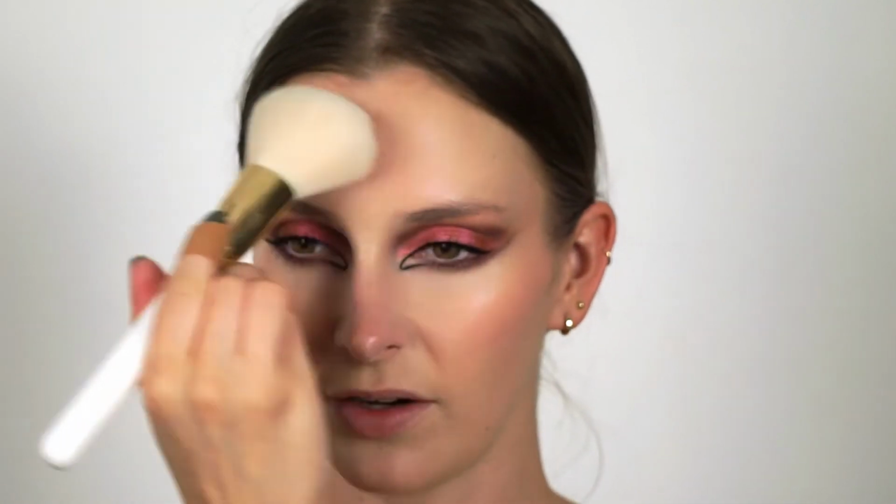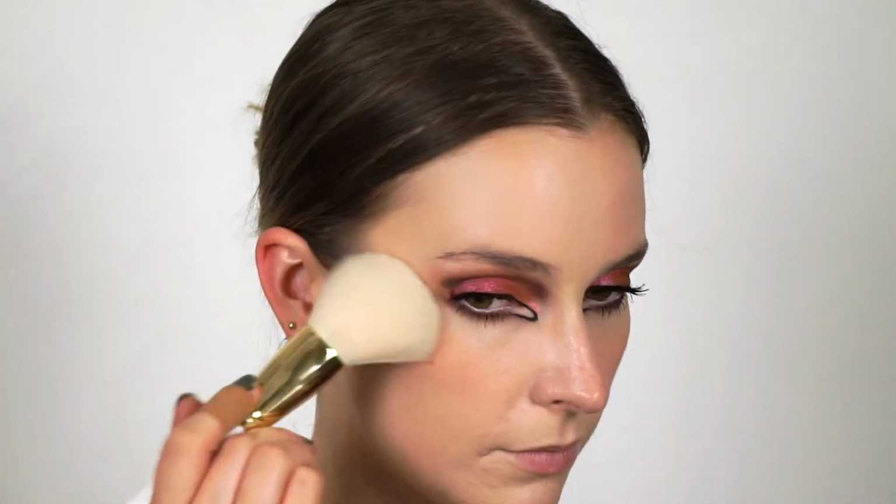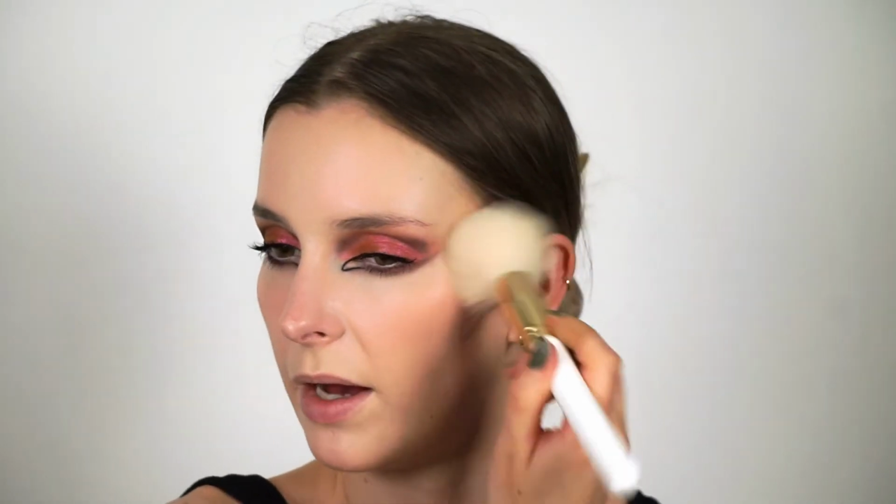So what I'm going to do, I'm just going to take my Milk setting powder. This is the translucent powder. I'm going to grab some of that with a very fluffy brush, and I'm just very lightly going to set the perimeter of my face, just because I'm going to be using a powder bronzer. And I'm also going to take just a little bit of that powder on my under eye.